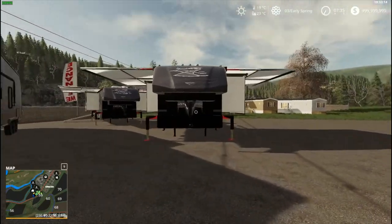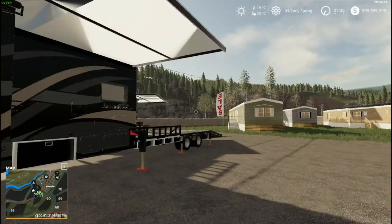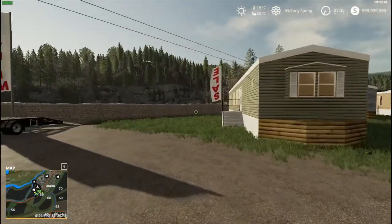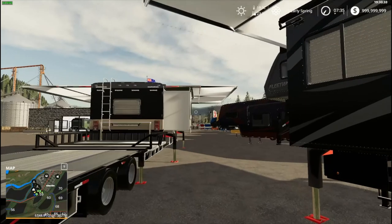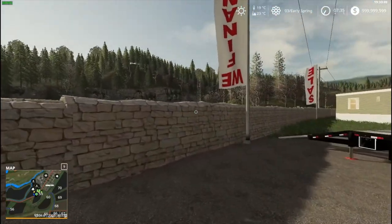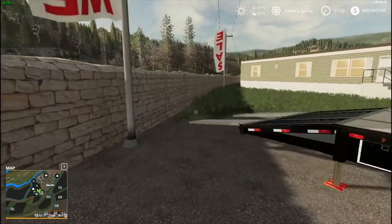We also got on the lot two of these big boys so that people can go on holiday and put their toys up on here. We've got one that's got the ramps down. Let's go to the other side of this one. These are pretty good. You can load one toy up this way, and of course you've got your back ramps.